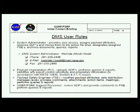We will work with Mindy as PSEs. We work with Mindy to make sure that the panel gets the data. And the panels will review the data, submit their comments. PSEs will compile comments and send those comments back to you as the POs. Next slide, please.